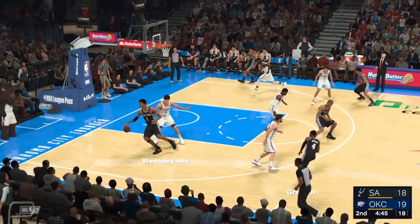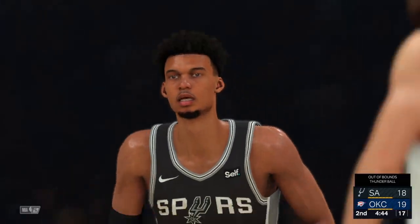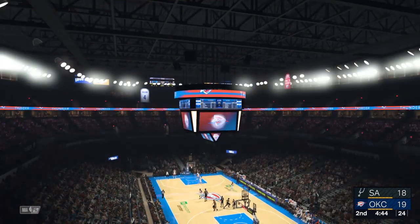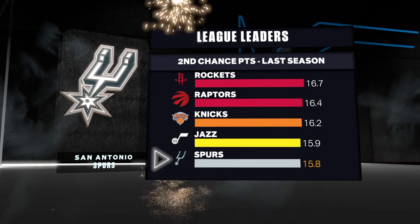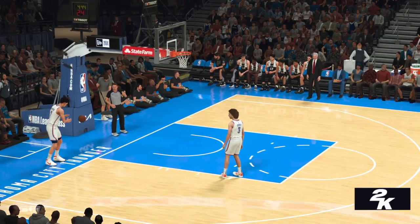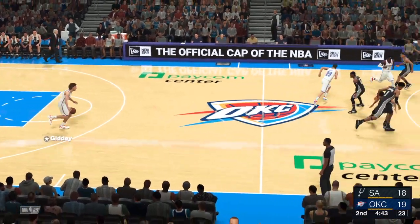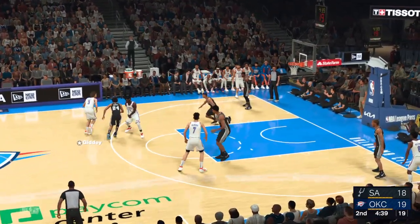Pass to Wembanyama. And out of bounds as the Thunder gain possession. Let's take this chance to see which of last season's teams had the most second chance points in the league. Number five, the Spurs. This was a team that was really savvy when it came to getting position under the boards and then getting those offensive putbacks.